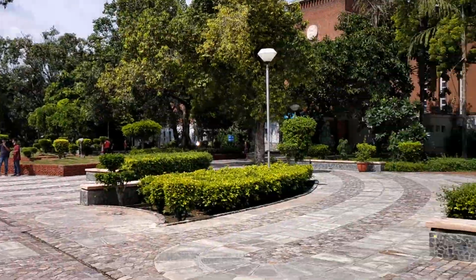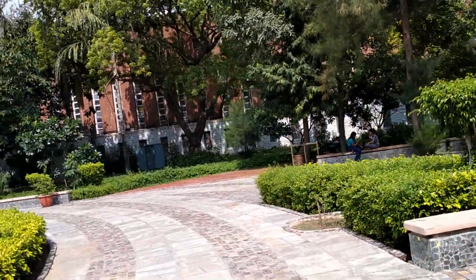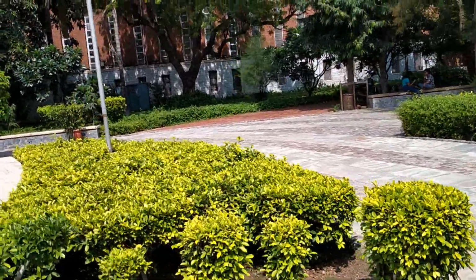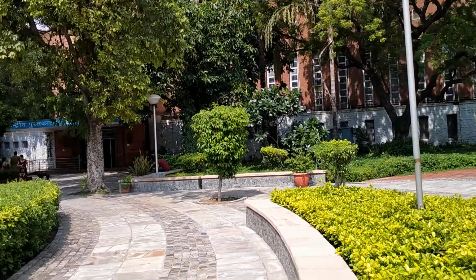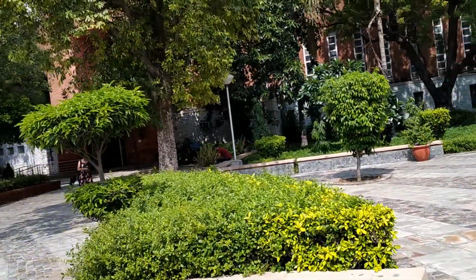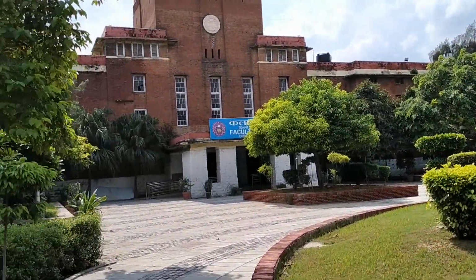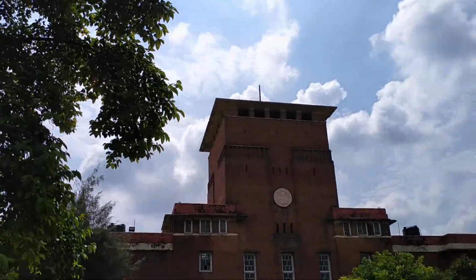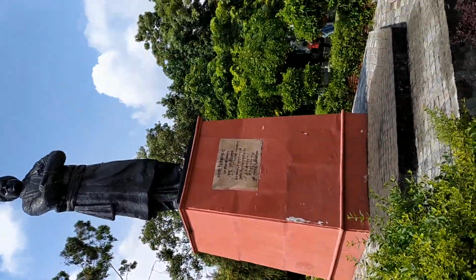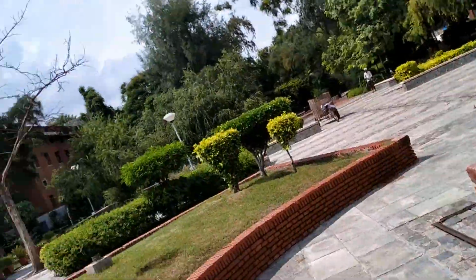You could see, depending on the weather, sometimes it's filled. There are no places to sit. Sometimes it's so crowded. On my right side, this is the Central Library. Here, it's the Arts Faculty building. And here is our Swami Vivekananda. And here you could see people taking pictures, which is the usual scene here.